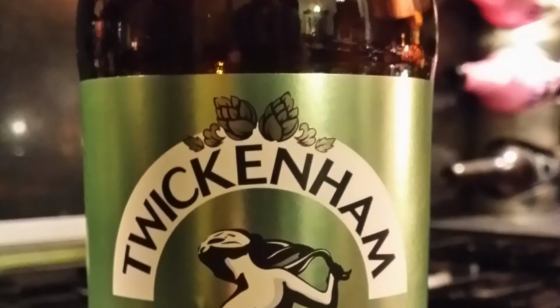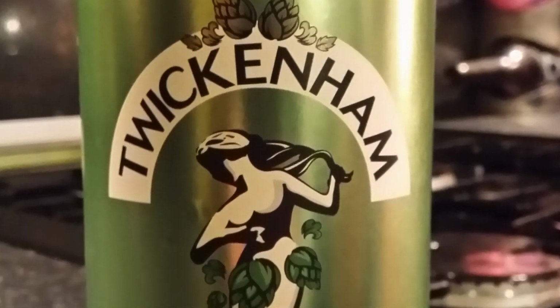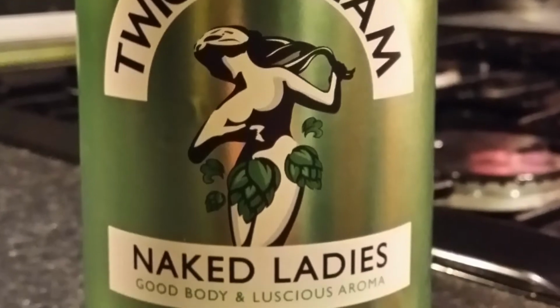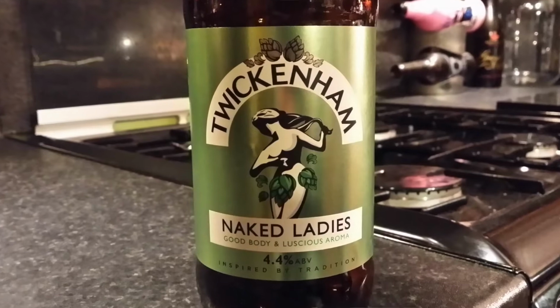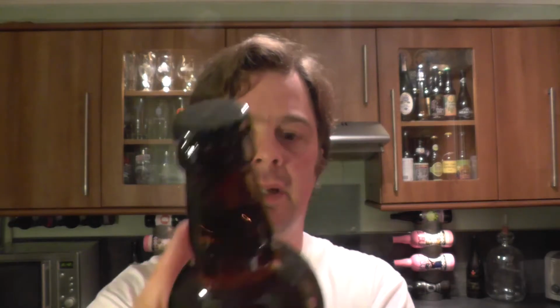Today we've got a beer from Twickenham Ales and it's their Naked Ladies. Good body and luscious aroma, 4.4% ABV. There's the bottle label. We've got a black bottle cap on this one, or a very dark green. Let's get this beer out into a glass and see what we get.